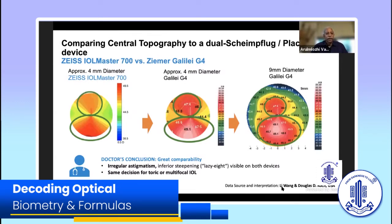From superior to inferior, there is marked inferior steepening, which is noticeable at the 5 millimeter zone itself. The Galilei also gives you the same information, nothing more in the 4 or 5 millimeter zone. When you go on to the 8 or 9 millimeter zone, you definitely have far more information that tells you that this patient probably has forme fruste keratoconus or a full-blown keratoconus.